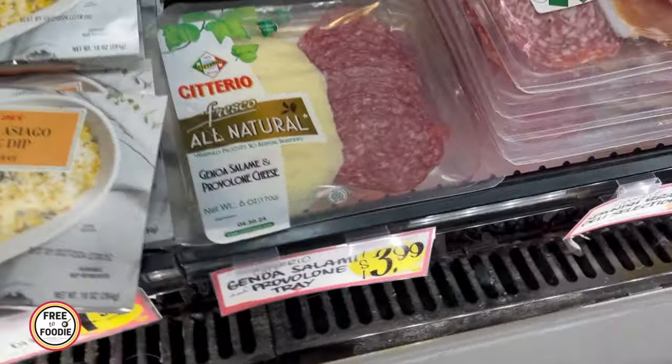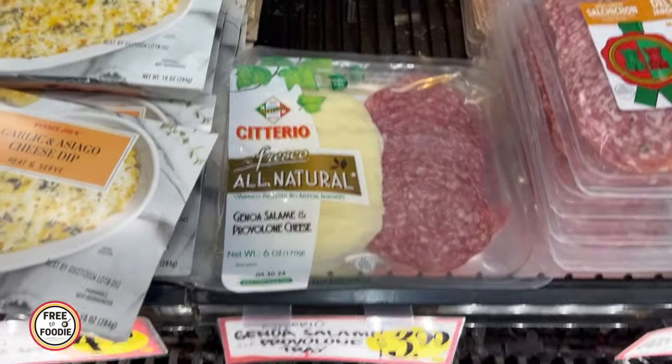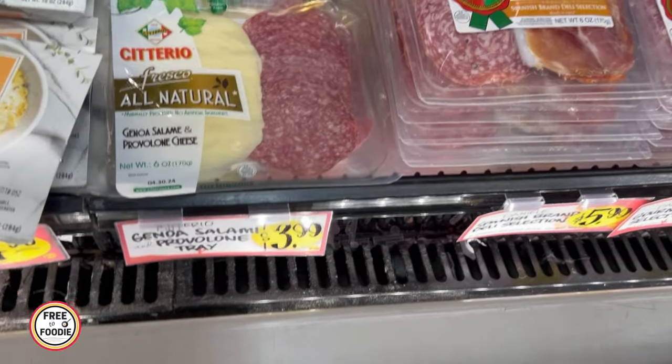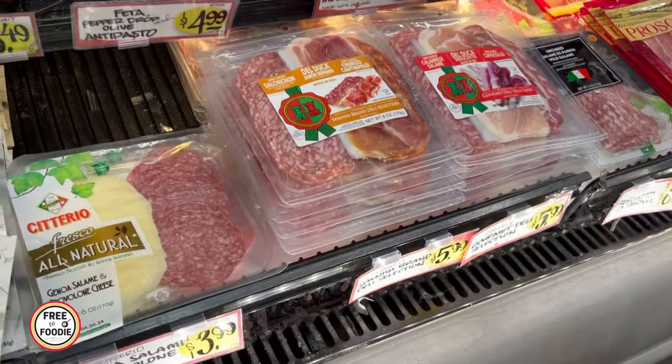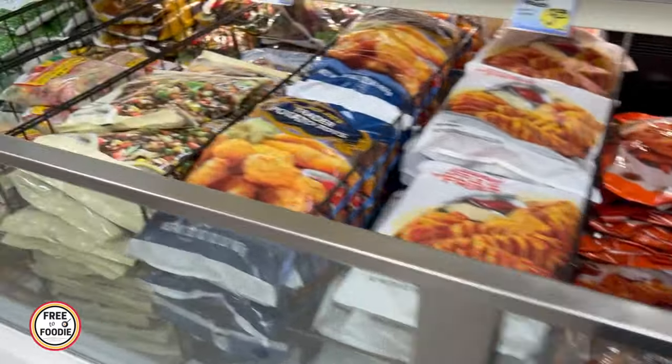Over by the salami, I saw this is the Genoa salami and provolone tray, $3.99. I just thought that was a really good deal. Now, it's only 6 ounces, but that's a really good deal, especially if you're just looking for a single serve, maybe for a lunch with some crackers.